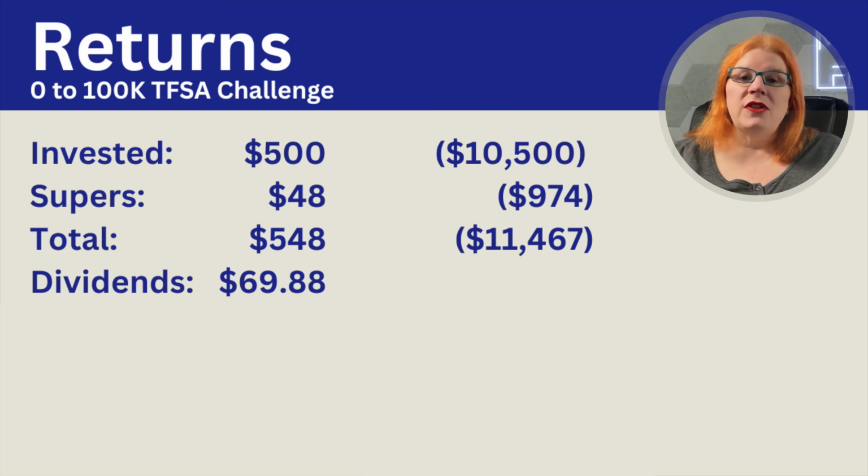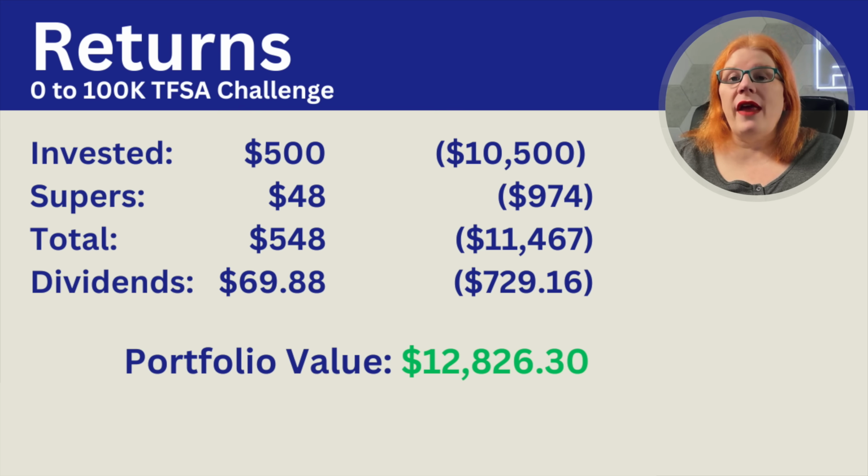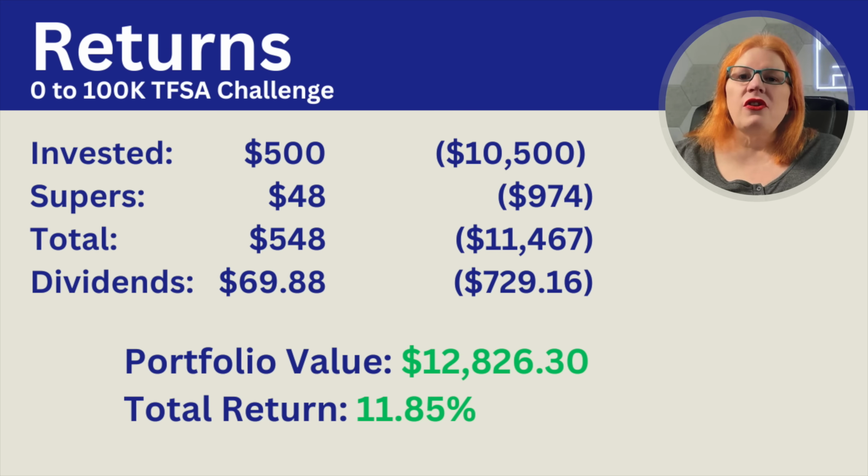We also received $69.88 in dividends for a total of $729.16 to date. When we add in the dividends and the growth, we get a portfolio value of $12,286.30. This takes our total return for the challenge down a wee bit to 11.85%. And as we move through a recession, that obviously is going to drop even further. But wait till we get to the other side.